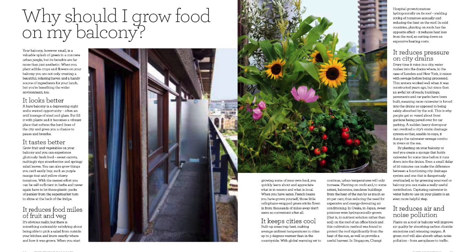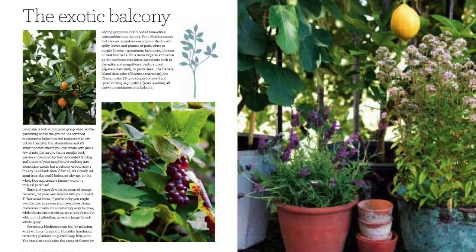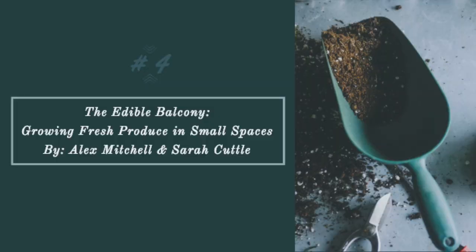So all of my urban dwellers, this is the book for you because it tells you all of the unique creative projects you can do on your balcony and how to grow food in a successful, productive manner, utilizing all of the space you possibly can think of, both vertically and horizontally. So definitely recommend this book. It's called The Edible Balcony by Alex Mitchell.